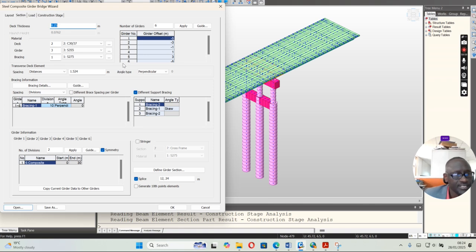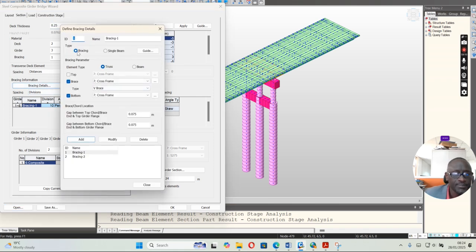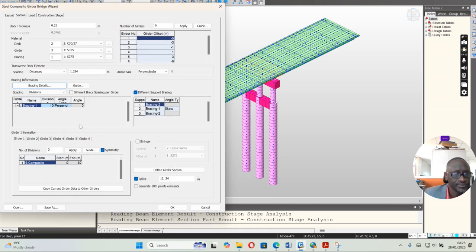These are the material properties for the deck. The girder, this is now the steel composite girder, and the bracing. We talked about cross frames and diaphragm. That is the bracing here. I can show you here: you see, it can be a bracing type, can be a single beam, so either a normal beam diaphragm or collections of angles giving you frames. So you can see your frames are here, and you specify all that here, and then you know where it's supposed to be. So you need the materials here.